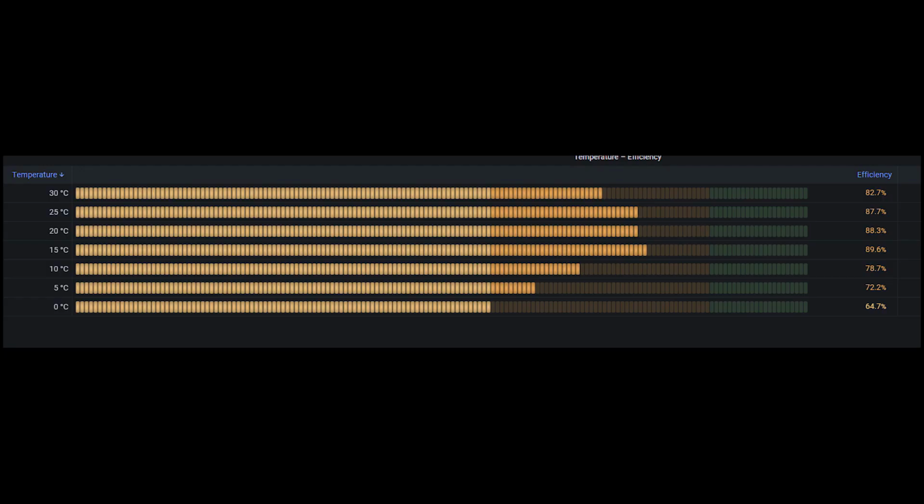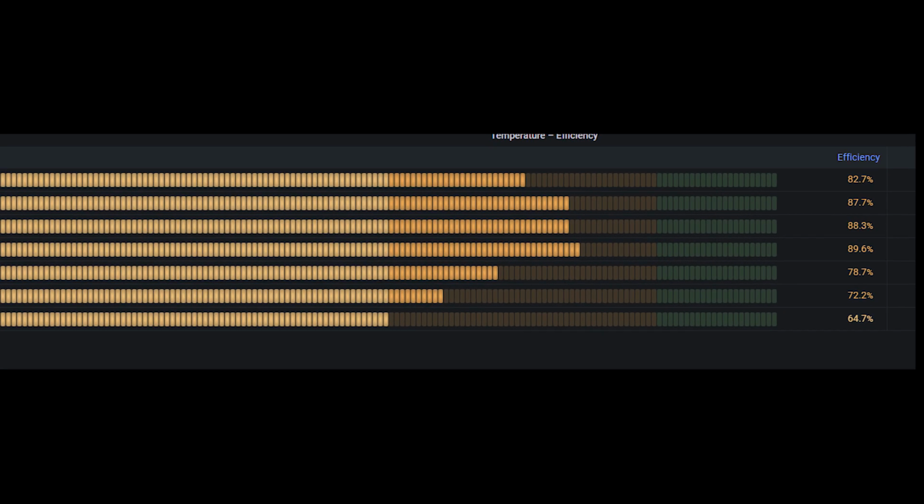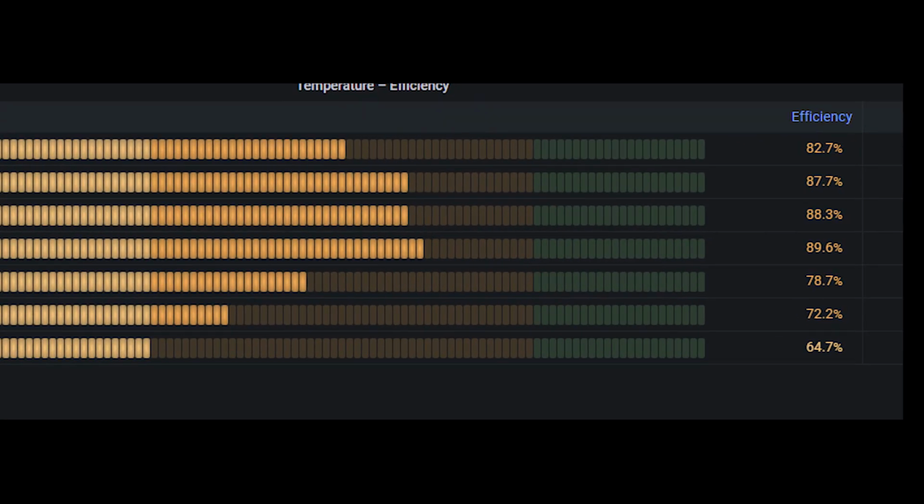That's what you see. Why people don't like it is that, especially with colder temperatures, the car doesn't achieve the rated efficiency.